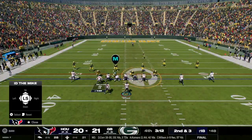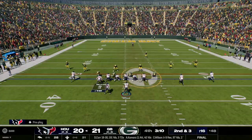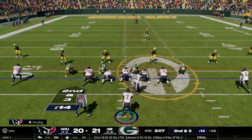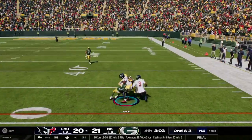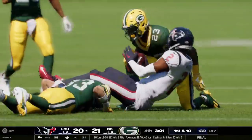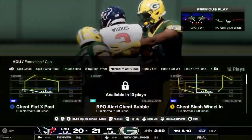From the 48-yard line, here's 2nd and 3. They'll send the big tight end in motion right. Right side complete. That's Woods. First target, first catch, and a first down.